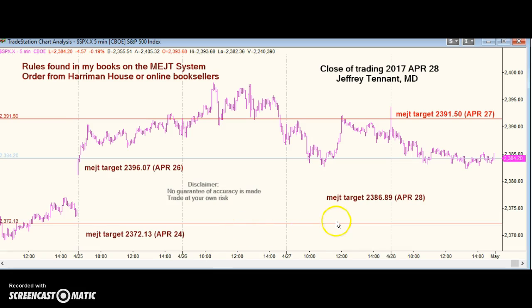I have mixed signals. The most likely thing is we gap outside of the day's range. Next most likely as we close, it'll change. It's positive that after dropping all day long, we couldn't hold on to any of these lows.